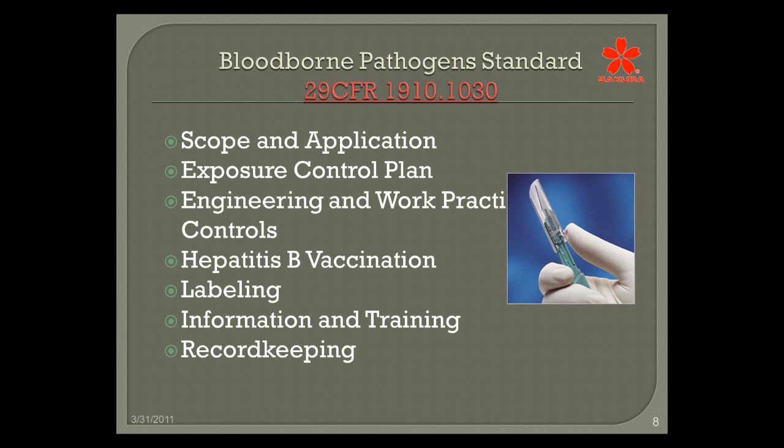Hepatitis B vaccination. Hepatitis B vaccination needs to be made available to you within 10 days of initial assignment where occupational exposure exists, and post-exposure evaluation and follow-up of all employees who have had an exposure incident. Now, usually this is coordinated through your Human Resources Department or another administrative department. So if they say, here, you have to get a hepatitis B vaccination, and you say, I don't really want that, well, legally you can decline. So you can sign a waiver saying, yes, they offered it to me, but no, I declined. But if you want it the next day, you say, I changed my mind, they still have to give it to you. So regardless if you decline it, you can always opt to get it in the future.